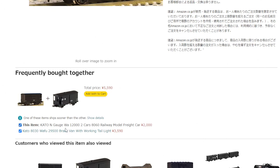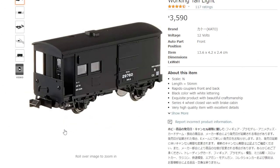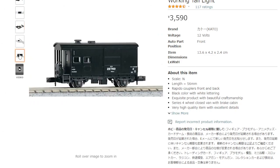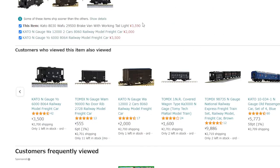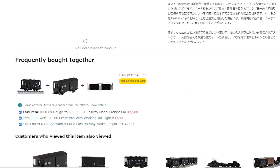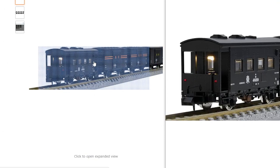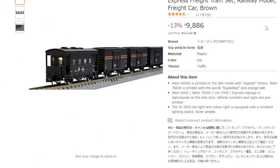I think if anything, this one is really cool. It's a brake van and it has a working tail light. So I think that looks pretty cool. And that's from Kato. Just keep on looking because you'll find a lot of model freight cars that really are inexpensive. But look at that right there. That is nice. And this is a set for 9,886 yen, which is about $75.